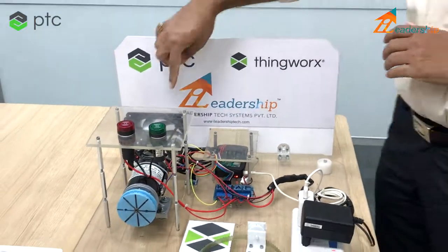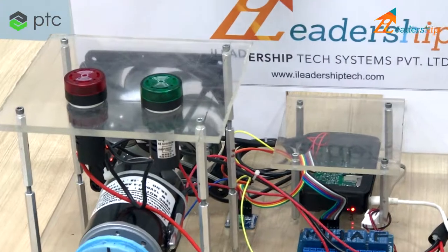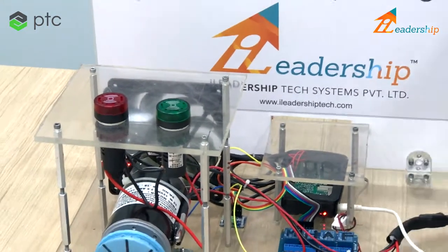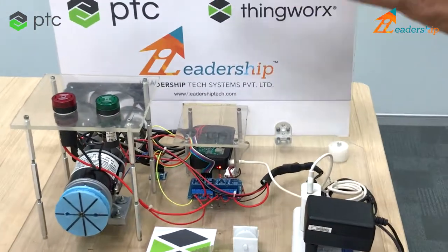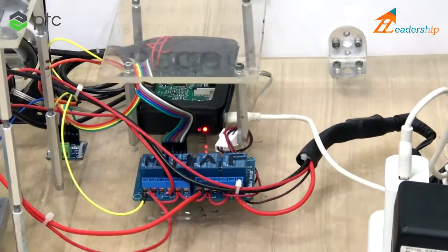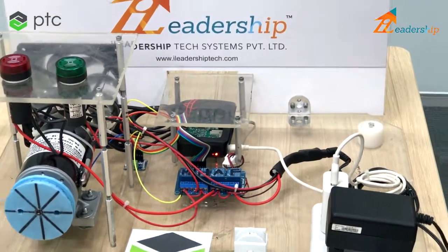It also has a cooling unit right behind this motor. As the temperature goes up and the motor gets heated up, the cooling unit automatically starts to cool it. So that's the cooling unit. Now this entire setup has a Raspberry Pi, which is used to transfer the data from the sensors to the IoT platform, and the data is transferred through the Wi-Fi network.